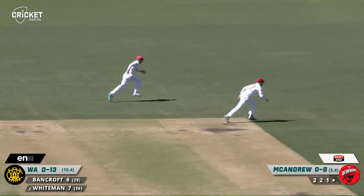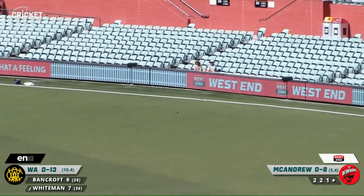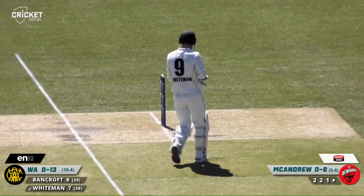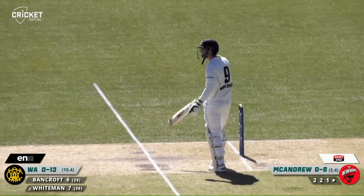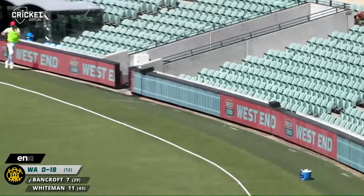Angling it in, hit uppishly between gully and point, runs to Whiteman, the first for him this morning, tracking out towards the rope, and it will just get there. So the first boundary of the morning. Bancroft pulling very nicely, and that'll race away for the second boundary of the morning.